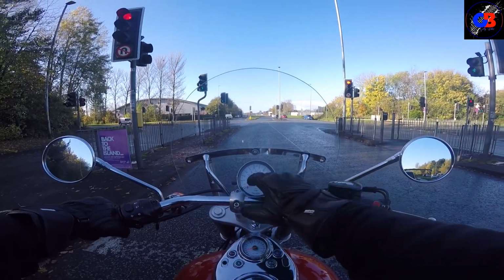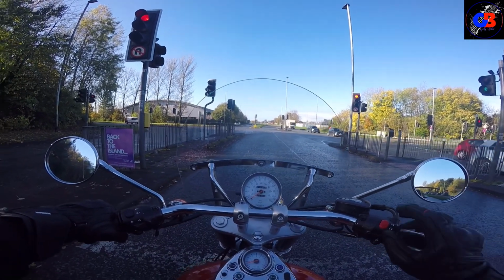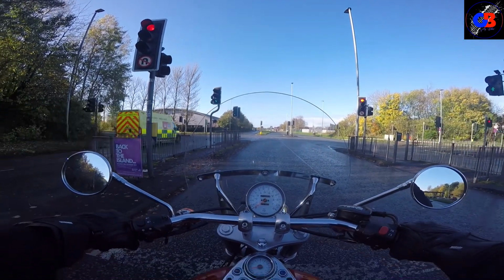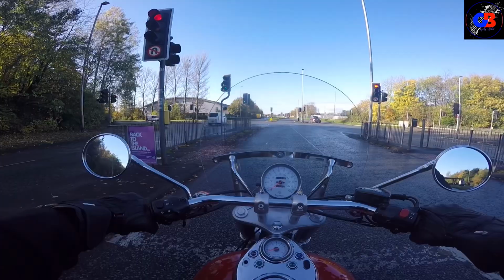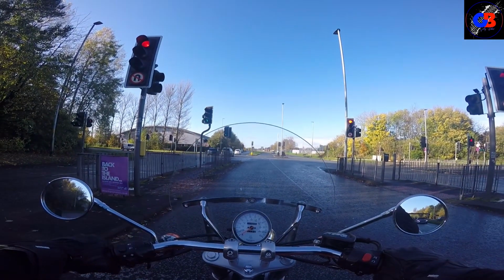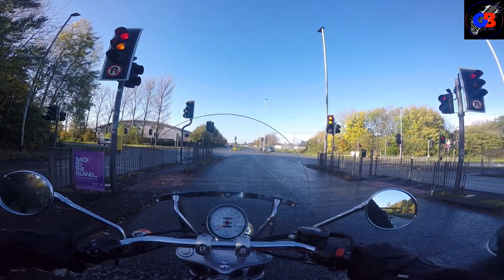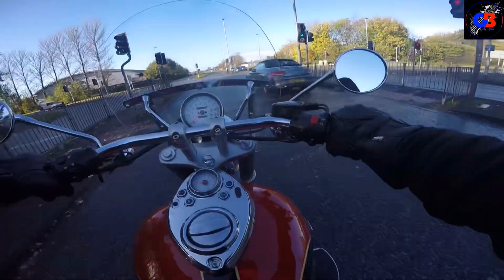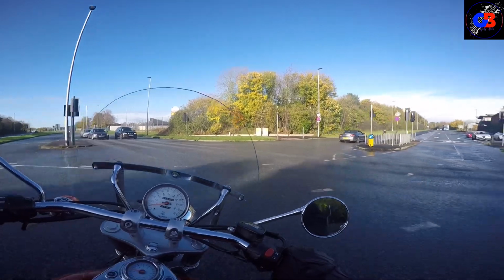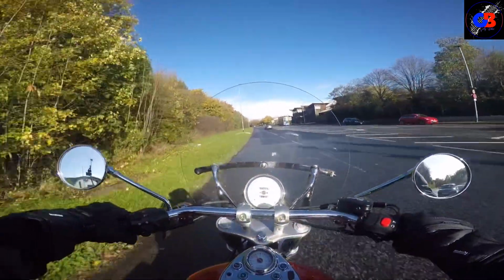And I like the white background with the numbers going up in tens on the mile per hour display, so it's very easy to read and understand how fast you're going. The controls are nice and chunky as well, so when you've got your big thick winter gloves on, like I've got my Oxford gloves on now, which are quite thick to keep your hands warm in the winter, I'm able to press the button that I need when I need it, so I don't have to mess about.